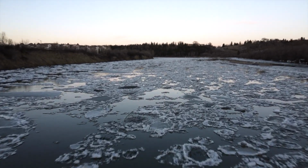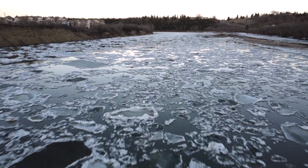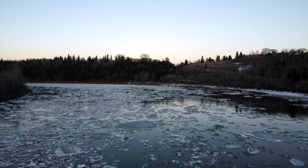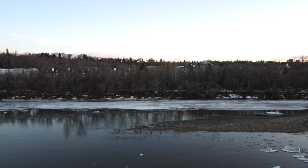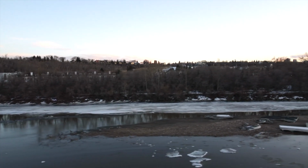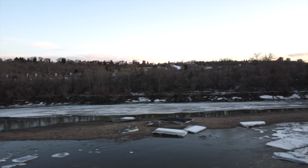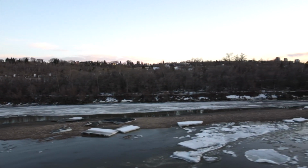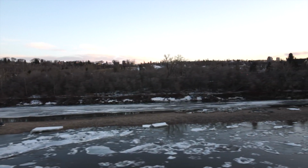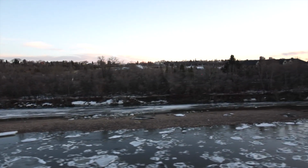The other thing to keep in mind is make sure that there's nothing between you and the bridge you're flying under, and that it is not too far away from where you're standing. The reason for that is simply that you want the signal to be as strong as possible. It'll also help to point your controller in the direction of the drone and the bridge. Now, there you go. That's really all you need to know. And now let's enjoy the ice that's floating down the North Saskatchewan River.